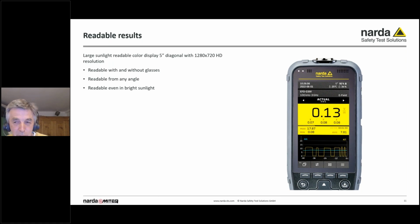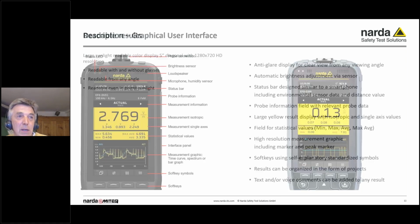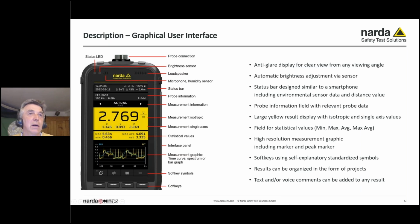So please do me a favor, try to get a FieldMan, switch it on and put it beside your old instrument, and you will say, wow, what a display, like my first reaction. And really there's everything you need on the display. So what you can see here is the instrument itself. So for sure we have the probe connection. We have a status LED, brightness sensor, because if it is dark environment, maybe the display can be too bright. So it can reduce its brightness, or if you have forgotten your torch, you can even use it as a torch. Okay. So there is a microphone built in, a humidity sensor, a loudspeaker.